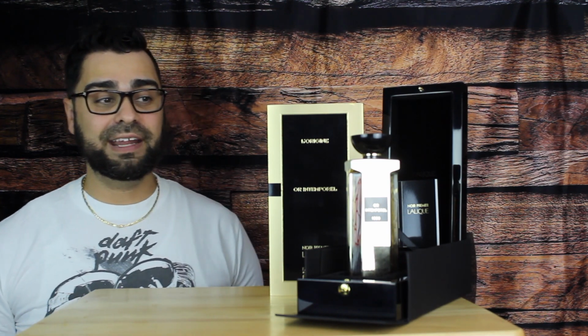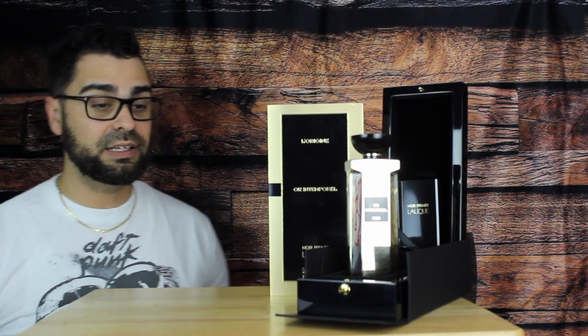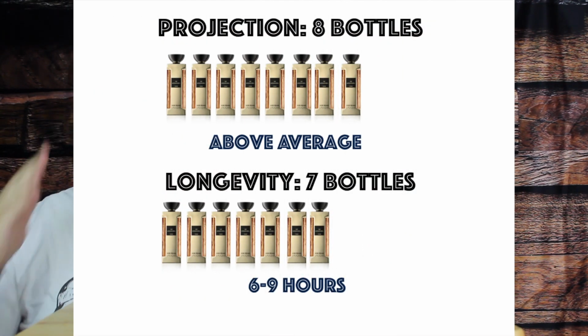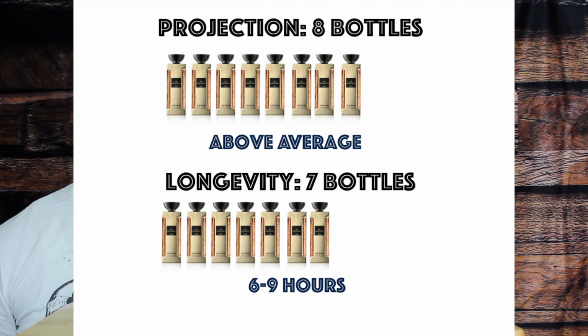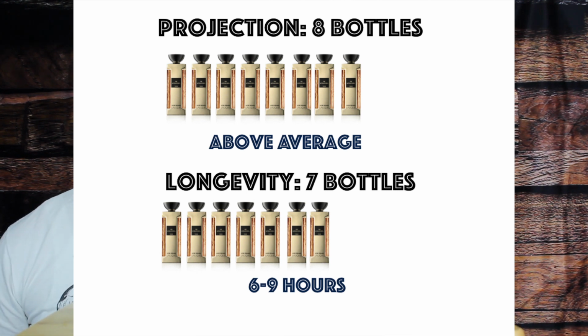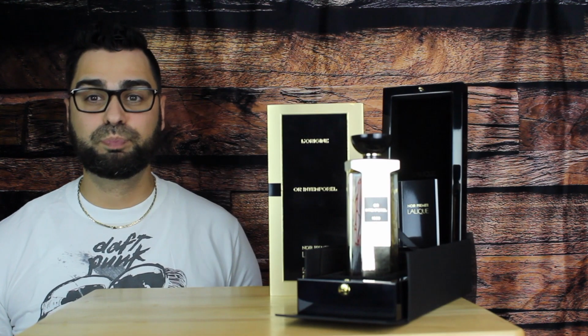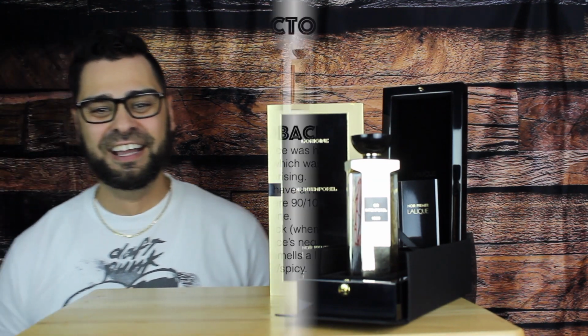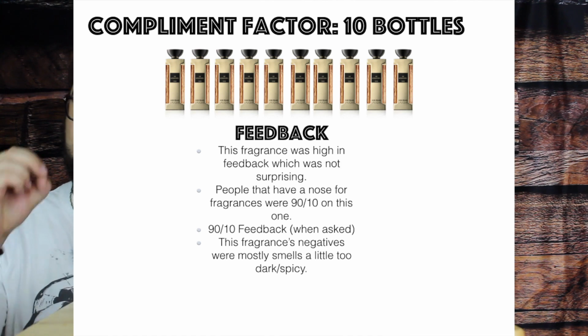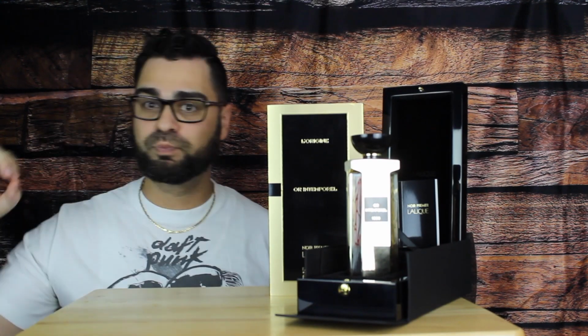So let's get into the rating system. Let's see what Intemporel gives me. We started off with projection, longevity, a little lighter. We're not going to hit the 10s here, but projection, we got an 8, above average as far as projection. This thing is going to throw off your skin. Longevity, 7 bottles out of 10. You get 6 to 9 hours on your skin. Compliment factor, booyah, we got a 10 there. Huge.